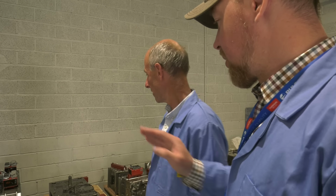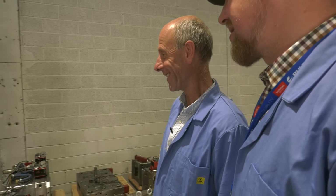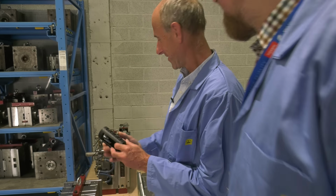And I'm not sure I can tell the exact price, but it's in the tens of thousands. Really, just one mold? Yes, for one mold. Wow. But there's a lot of work that goes into that, isn't there? That's what it is. So that produces that?